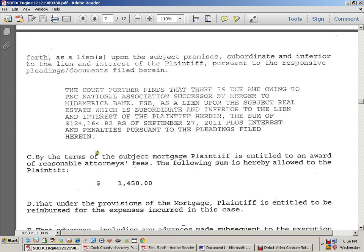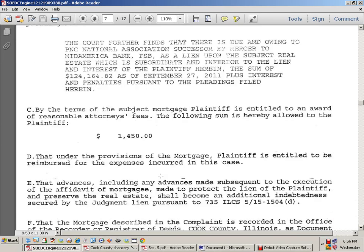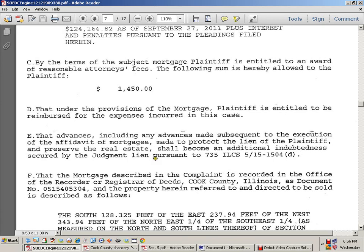Okay. By the terms of the subject mortgage, plaintiff is entitled to an award of reasonable attorney fees. So for doing all this work, the plaintiff is really entitled to $1,450. That's all the plaintiff gets. Then under the provision of the mortgage, plaintiff is entitled to be reimbursed for the expenses incurred in this case. Okay. But again, they never signed the mortgage, right? So none of this really matters. There's no contract. They didn't sign the deed of trust.